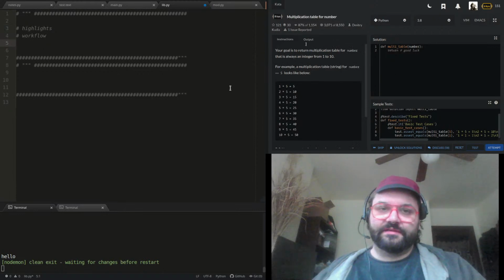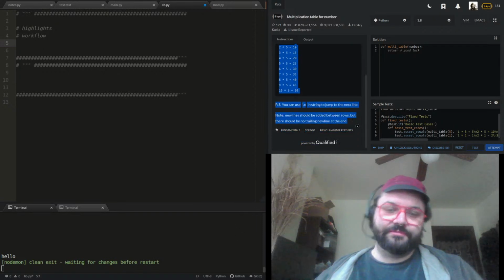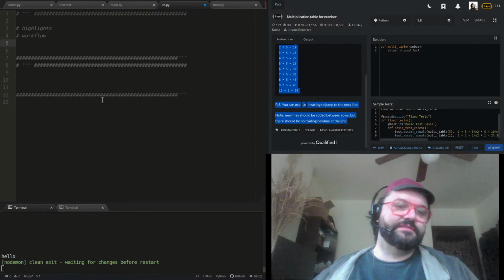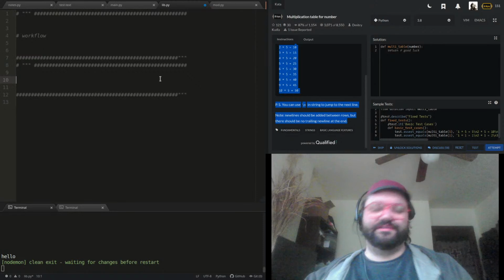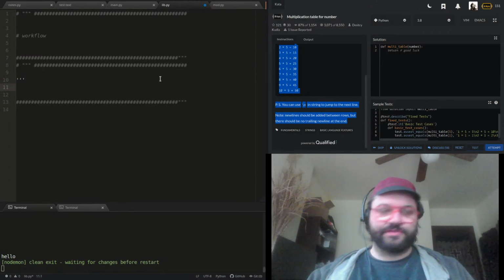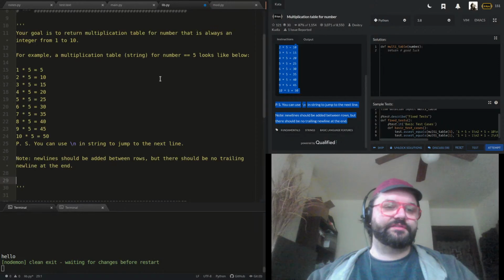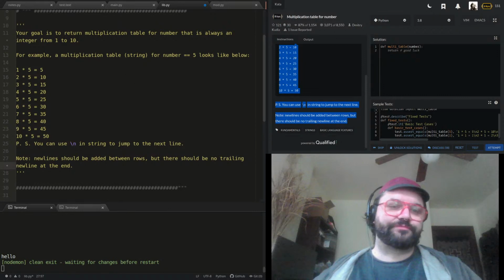Let's jump into this. So what I usually do is copy my problem statement, and I only have one highlight here, but that is the highlight workflow. I'll put it into a multi-line string, into a comment, into my environment here.